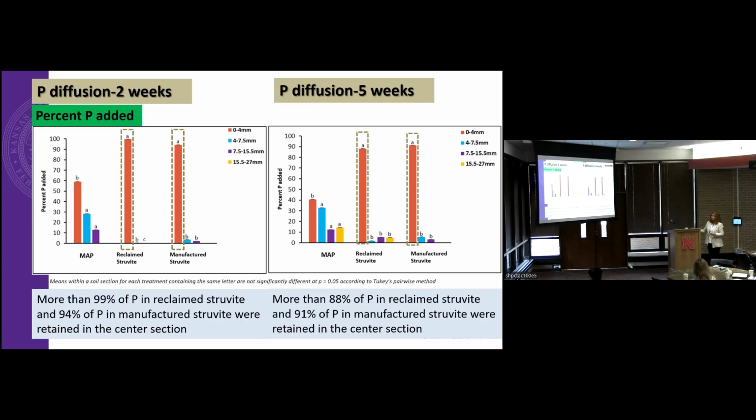We used that because we wanted to study struvite and what's happening to phosphorus in there. What you can see at 2 weeks and 5 weeks is that most of the phosphorus from both manufactured and reclaimed struvite stayed within that 4 millimeter section. It didn't move compared to monoammonium phosphate. There was another study by Nishadi, another graduate student of mine, who compared a series of conventional fertilizers, and it was the same story. Some, especially ammonium polyphosphate, usually have a little bit greater diffusion, but compared to other soils, diffusion is not that great in calcareous soils.